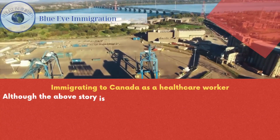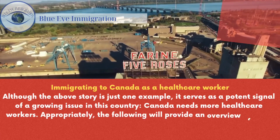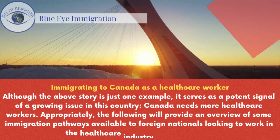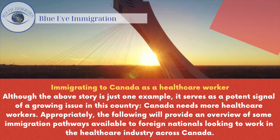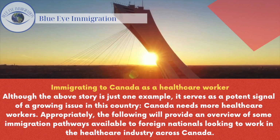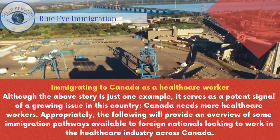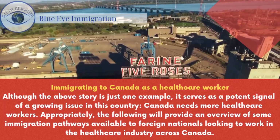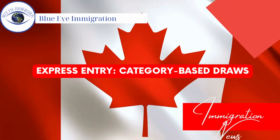Immigrating to Canada as a healthcare worker. Although the above story is just one example, it serves as a potent signal of a growing issue in this country. Canada needs more healthcare workers. Appropriately, the following will provide an overview of some immigration pathways available to foreign nationals looking to work in the healthcare industry across Canada. Express Entry, category-based draws.